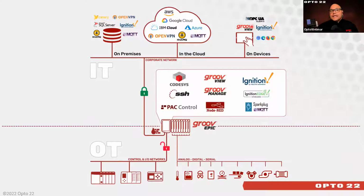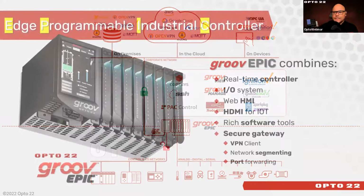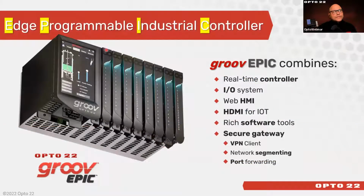So that can be anything from groov HDMI screen to AWS Azure clouds to databases all over the world. So we're going to start and finish with this diagram, hoping that at the end of this introduction, this diagram makes a little more sense. And again, we're only going to focus on this piece here, the Epic or the Epic system. And the Epic stands for Edge Programmable Industrial Controller.